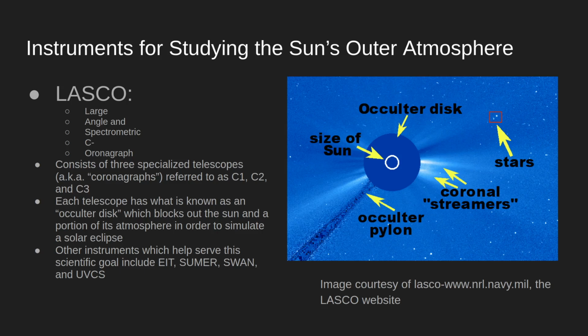has what is known as an occulter disk, and this blocks the glare from the sun directly and basically simulates a solar eclipse. And if you've ever had the privilege of witnessing a solar eclipse, you know what the corona looks like, and that's exactly what this does. It blocks out just the body of the sun, so you can see the corona. It actually blocks out more than that. The white circle in the center of that occulter disk is the actual size of the sun.